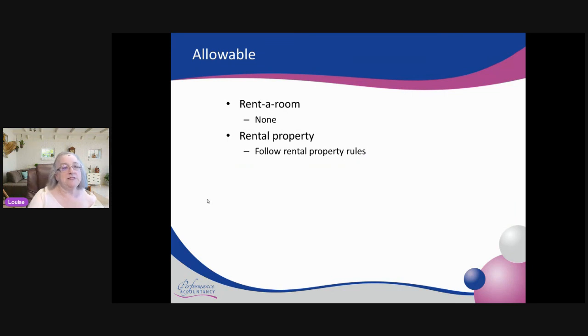So as a reminder, what are your allowable expenses? Well, with the rent-a-room scheme, you don't get any allowable expenses. For a rental property under Airbnb, you can get allowable expenses and you follow the normal property rules.